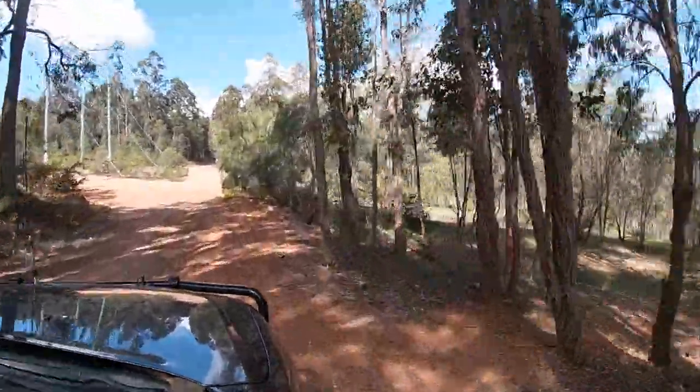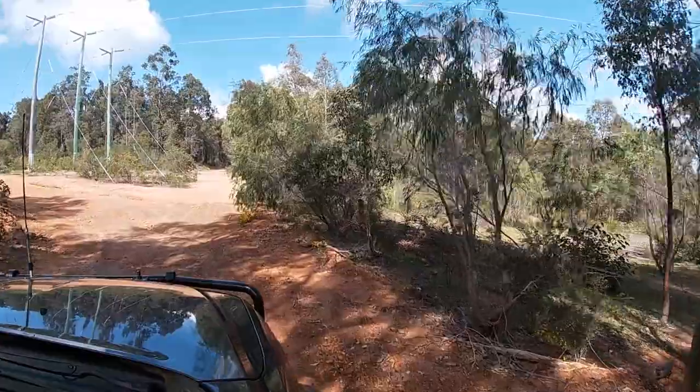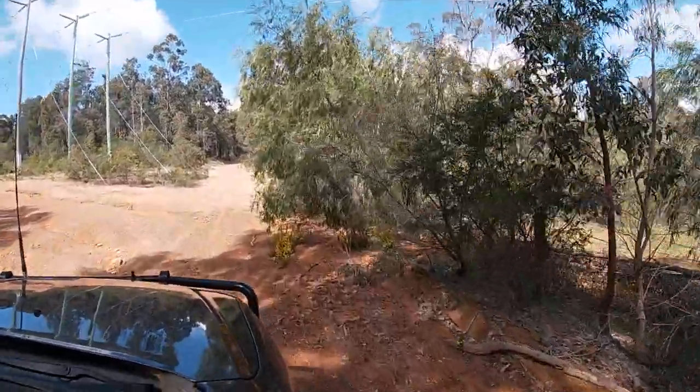Okay, well here we have reached the power lines, which is what we were aiming for. So let's stick our nose down and see what it looks like.